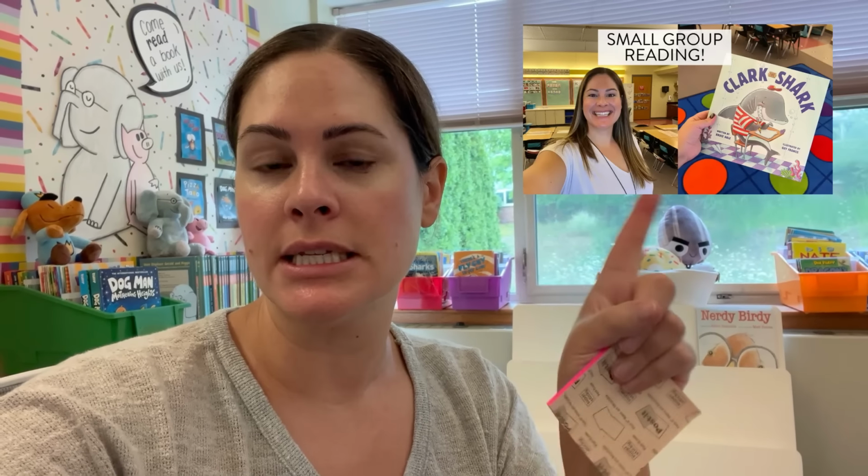I have a whole video kind of explaining what's inside those right here. This is how I run my small group. And those are the lessons that are inside those folders. So I want to be sure those are organized by skill and not by foundations unit, because we are likely getting rid of foundations. We're piloting two programs next year and we'll see which one we end up with.